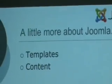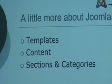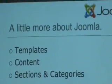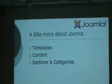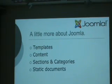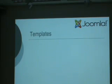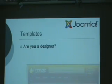Let's move along. Templates. A little bit more about templates. Templates is how the overall look and feel of the site happens. We have content that you add, sections and categories. I've already had someone today ask me about that. It's one of the most commonly confused parts of Joomla, which I'll explain in a sec. Static documents, modules and components we'll go into. So let's just talk really quickly about templates.